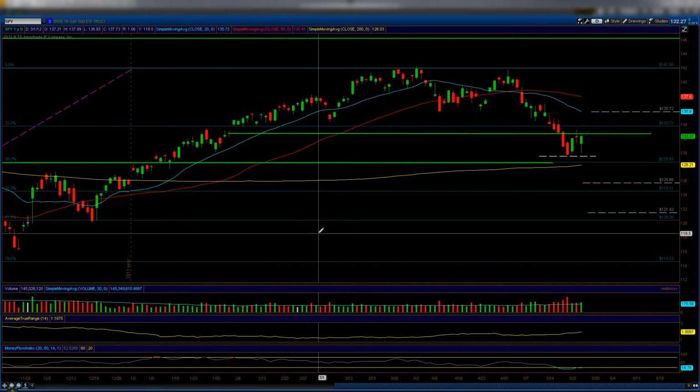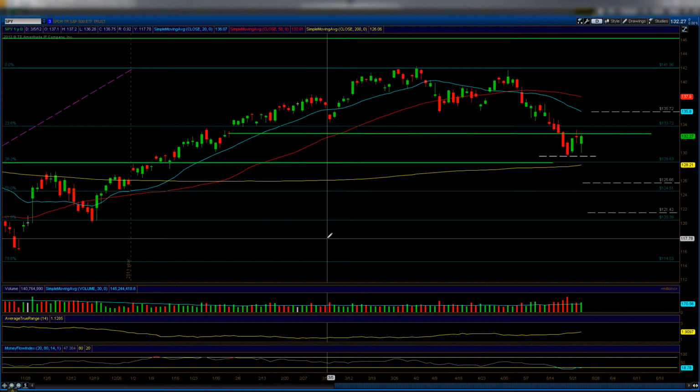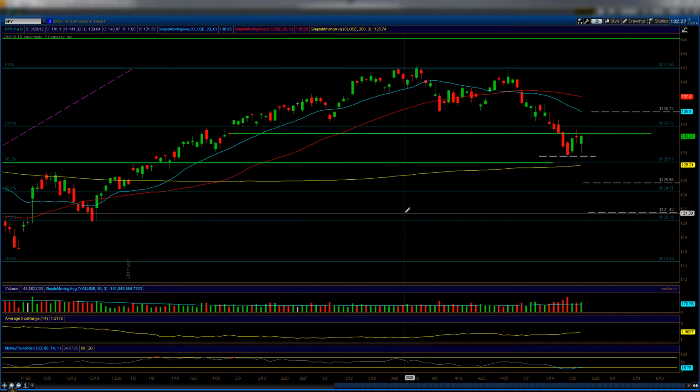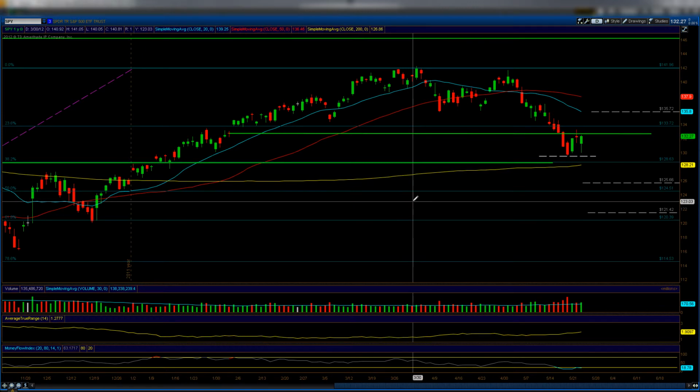I got a couple of trades that I want to talk about, so hopefully I can get this done fast enough. I'm going to just zip through this market analysis as quickly as possible. This is a chart of the SPY, which is the ETF that tracks the S&P 500.